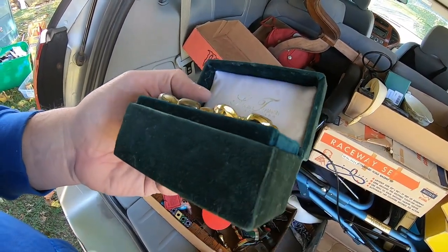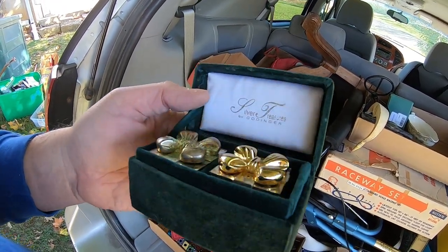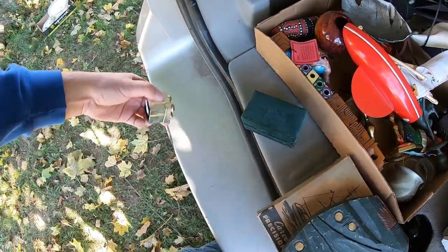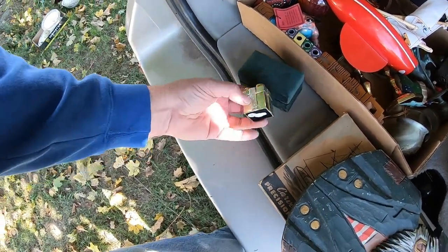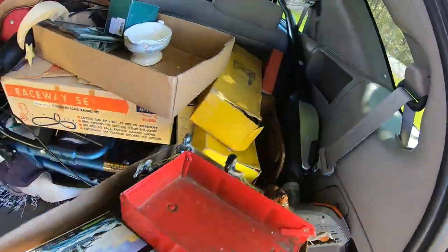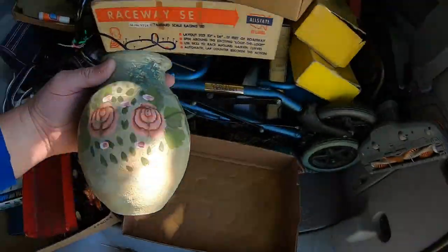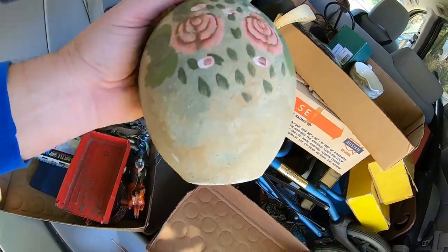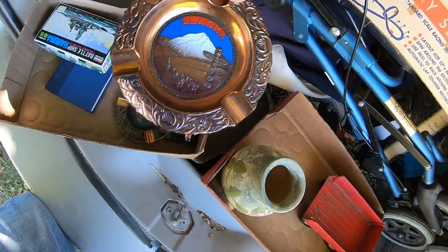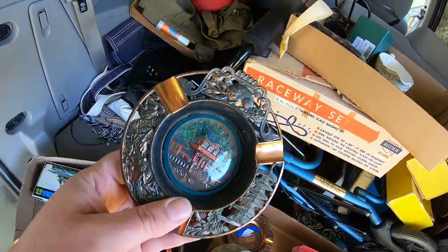Silver Treasures by Godinier? Godinger? I don't know. Salt and pepper shakers, and they have stuff in them. Made in the Philippines. Meh. Wagon. Alaska. Oh, that's cool. I know.